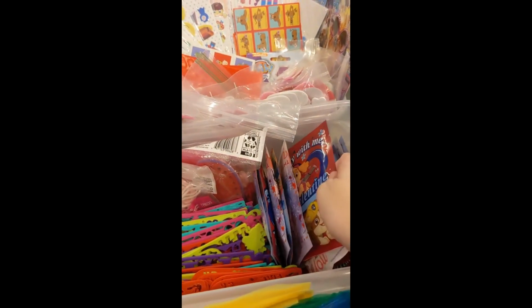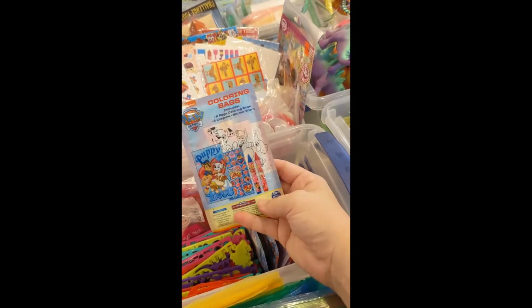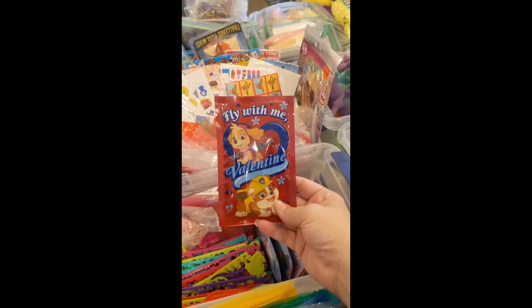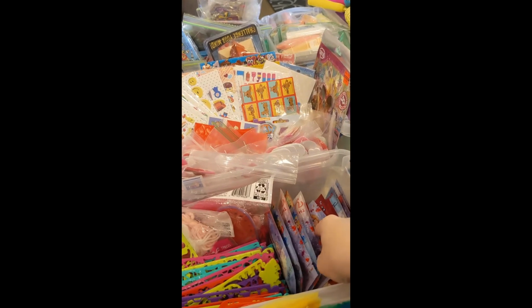We got some Frozen and some Paw Patrol. I thought these were fun because they come with 2 crowns, a couple coloring sheets, and a sticker pack. So that's quite a bit of fun stuff packed away in this cute little package, and you can just throw those in there as an extra.